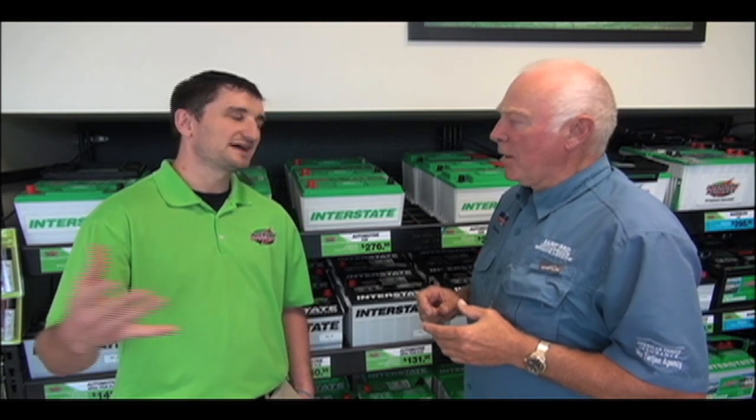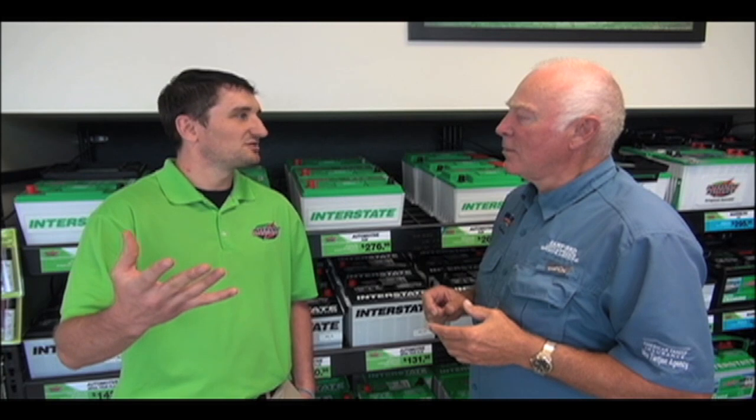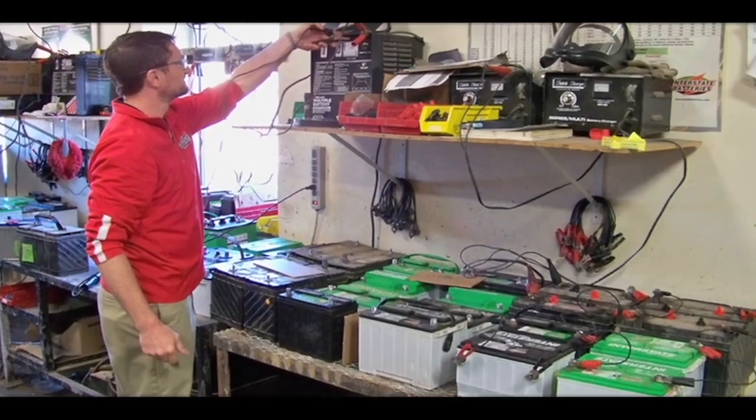If they're going to be in an area where it gets below freezing, it's going to be even more important to keep them fully charged. Okay. A battery won't freeze when it's fully charged. We do suggest, if you can help it, to put it somewhere in a shed or a garage that's not going to go below freezing. But if you can keep the battery fully charged, you won't have any worries anyway. So every battery that you have, make sure you maintain it throughout the winter months or any time that you're going to store it.